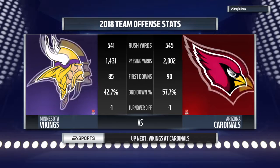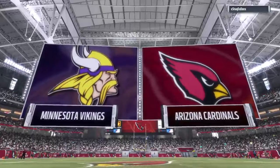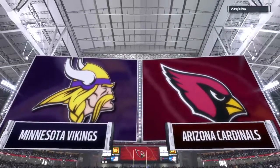EA Sports. The Cardinals in today's game, it's a battle between two teams who come in with opposite win-loss totals on the year. It's the Vikings going up against the Cardinals.